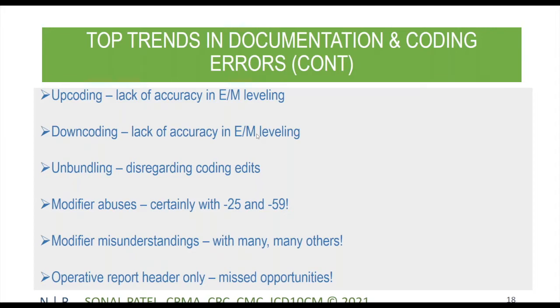That's called unbundling. Then there's also modifier abuses that still go on with our modifiers 25 and 59. Those are the big ones. There's also modifier misunderstandings with so many others. Like, let me give you an example. For 2020, there was a brand new modifier on the OIG hit list. So if there's any co-surgeons out there that are listening to this webinar, there is modifier 62 that's now being looked at closely by the OIG.